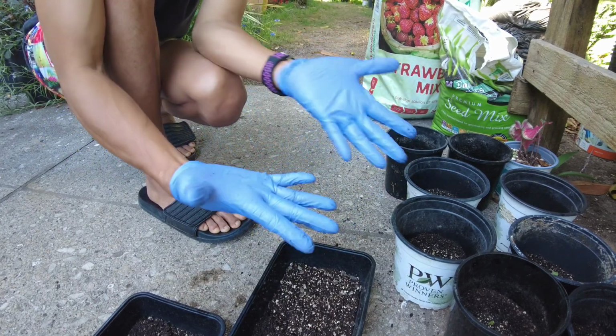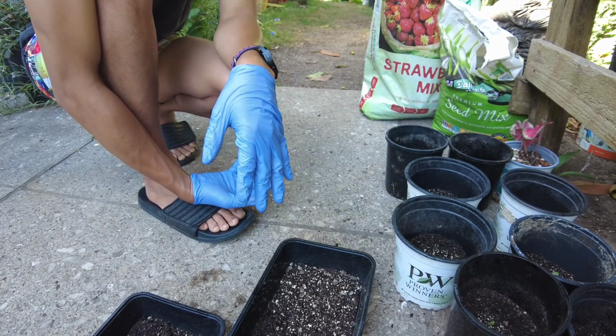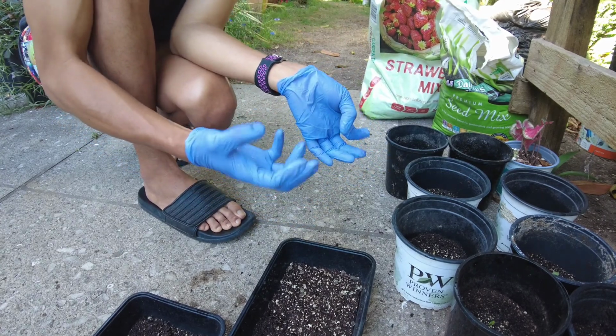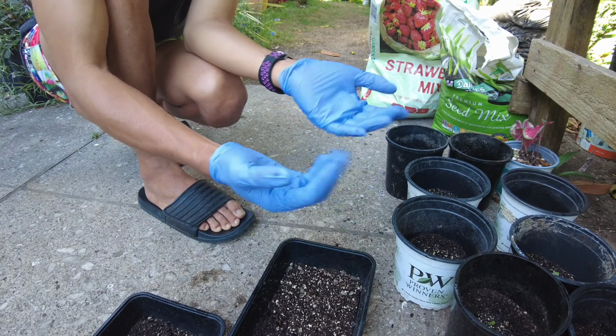That's what I used to do, but I just feel I need to use some protective covering for my skin, because sometimes I notice this potting mix has some drying effect on my skin. That's why I'm trying to use these surgical gloves, actually, not really garden gloves.